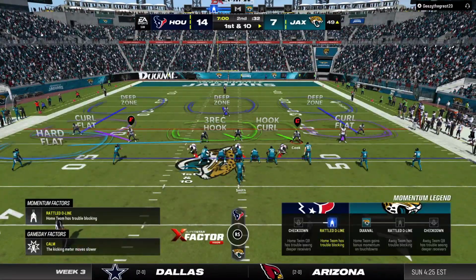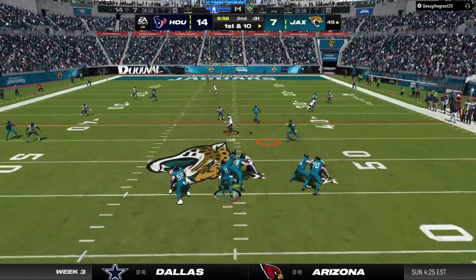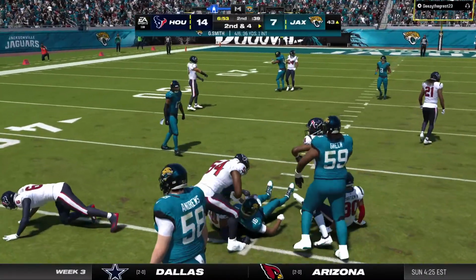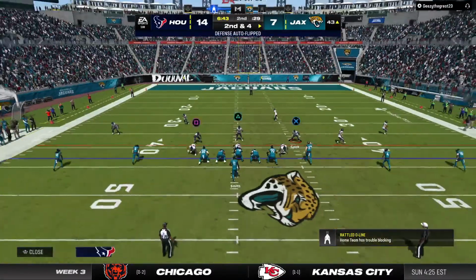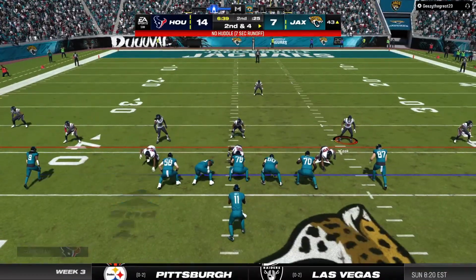Check 58. They'll try the air now with Smith. He finds his man, complete. That's Watkins. And a 6-yard gain gets him right around the 43. Line of scrimmage, the 43 on 2nd and 4.